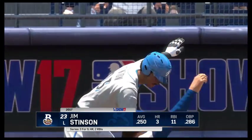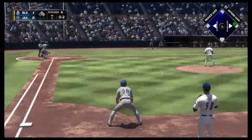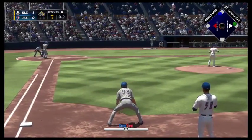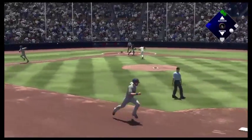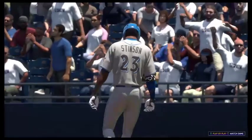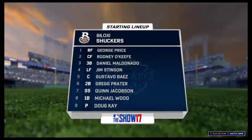Striding in, Jim Stinson. The average for him entering play sits down in the .250s. Jim Stinson. Come on, guy, get your pitch up there. A swinging bunt out in front of the plate. And he indeed takes only the out at first as the runners move to second and third with 1 away now. And with that, here's a look at the visitors' starting lineup.